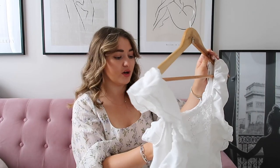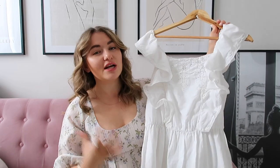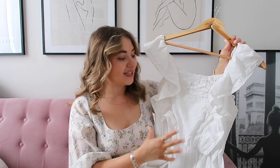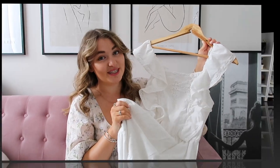Now obviously that is reflected in price. This one is a bit more expensive than the H&M one. This one's £65, but I do think it's worth investing in these kind of key spring summer pieces because you are going to be wearing them so much. And if you buy something really classic like this, it can last the test of time. I have quite a few white summer dresses that I've been bringing out from years gone by, like last year, the year before, sometimes even the year before that. If you do invest in the right items, they can last you a long time. So I'm really excited about this midi dress. I just think it's absolutely gorgeous.